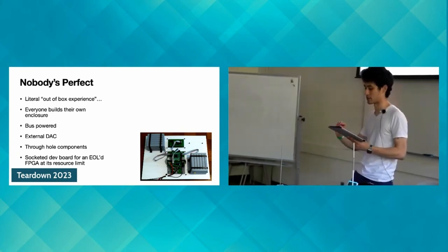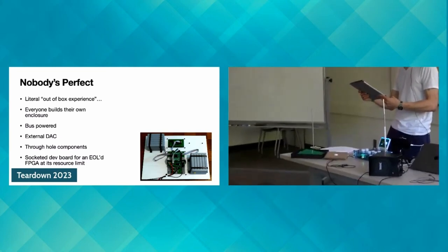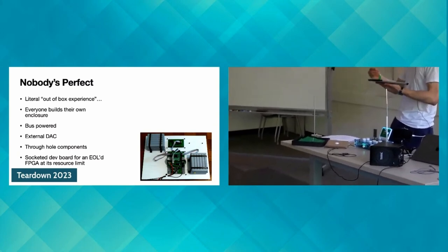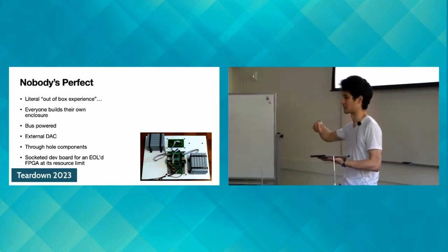make it super scalable. It's bus-powered from a USB to serial dongle, and it requires an external DAC, because it has a Toslink audio output for isolation. But really what happens is people just feed the DAC and the instrument from the same USB hub and then get ground loops.